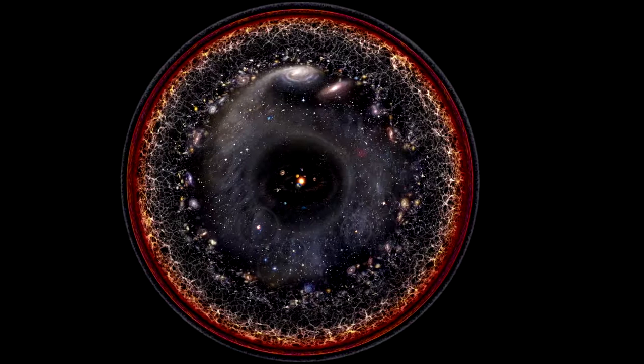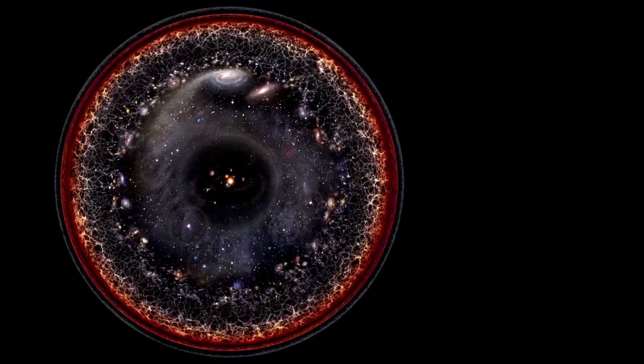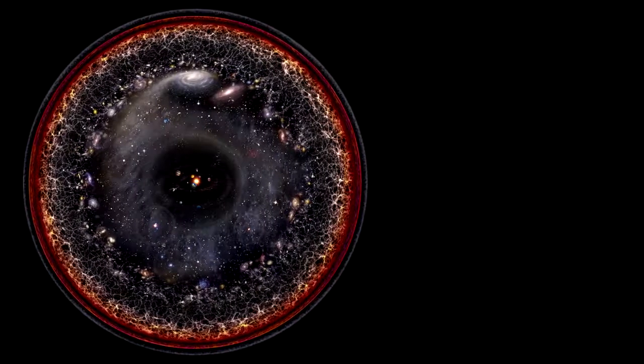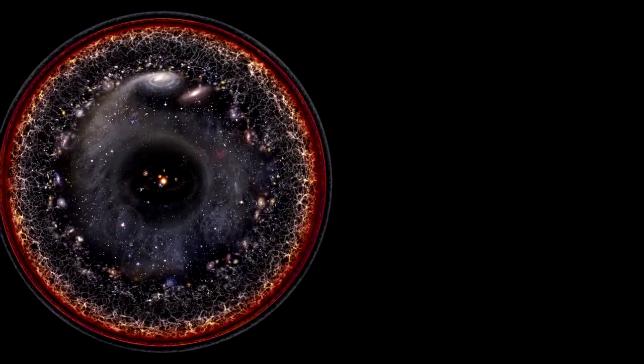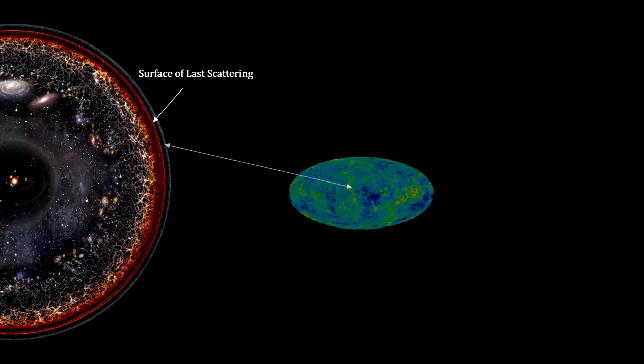As we look back in time, we are also looking back at an ever-shrinking volume because the universe was getting smaller, and its temperature was getting hotter. Eventually, it reached 3,000 degrees. At that point, hydrogen atoms began to dissociate into protons and electrons, and space became opaque. Coming back the other way, the surface where the transition from opaque to transparent occurred is called the surface of last scattering. At that time, all the photons in the universe were released.